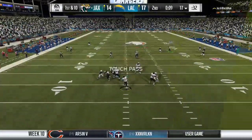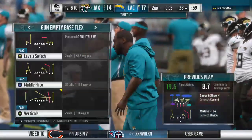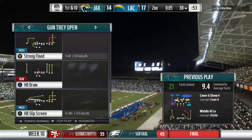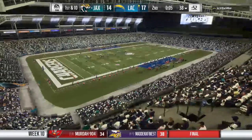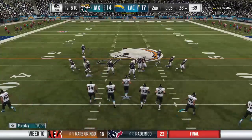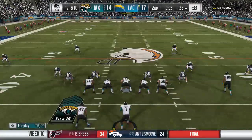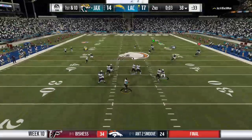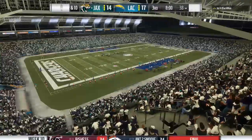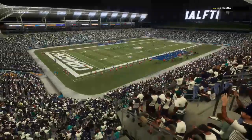On 1st and 10, here's Mahomes. And way up past the 35 before he's taken down. And this offense going to elect to burn a timeout with 5 seconds remaining in quarter number 2. Back-to-back good plays have him on the move on 1st down. Final shot before the half for Mahomes. He's going to air one out. And that is incomplete. So we've hit halftime. Just a field goal separating these two teams at the break.